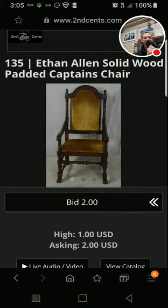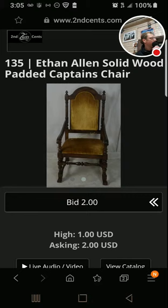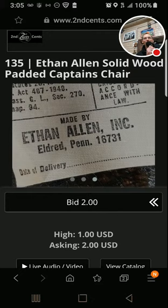Ethan Allen, solid wood, padded captain's chair. If you want to feel important, you buy this chair and just sit in there. Thanksgiving, Christmas, Easter, Hanukkah, whatever. You'll feel great. Lot 135.